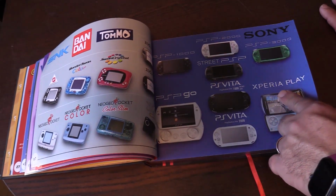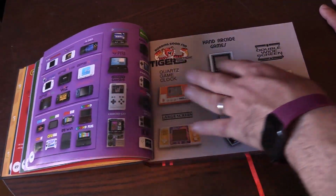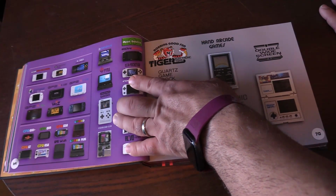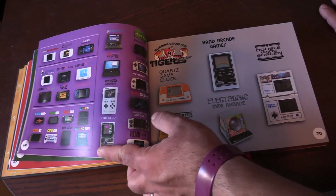I have an X-Play. I actually had a phone. This is a phone. I actually had that for a while. It went out all the time. Tiger Electronics. Some of these ones, GP2. The obscure third-party ones. Odroid, I have some of these Odroid ones. Wow, these are pretty up-to-date. These are brand new ones right here. That's cool.